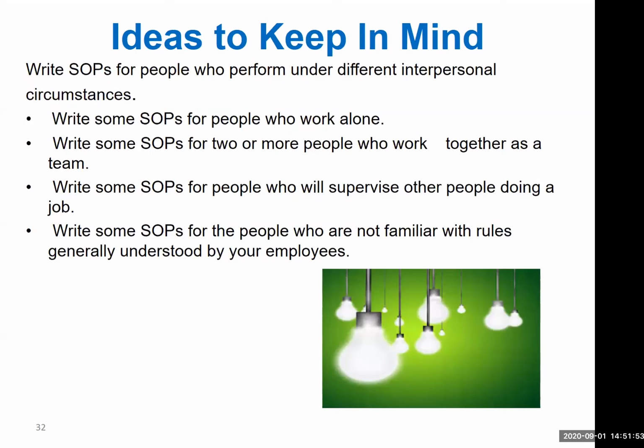You want to write SOPs, however, for people under different interpersonal circumstances. That is one thing to keep in mind as well. You're writing SOPs for people who work alone. So understand, this is a one-person job, and I'm going to write that SOP for this person that is performing the job. This is a two-person or more job, so I'm writing this SOP for more than two people. Understand that there are SOPs for people that are going to be supervising other people. We write SOPs for people who are not familiar with the rules that are typically understood. And again, we're writing SOPs for people that are coming into the plant or to our facility that may have never followed an SOP. And again, this is a reason for being short, concise, clear, and to the point.